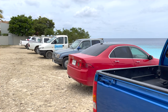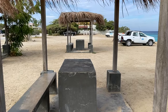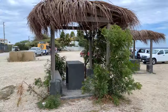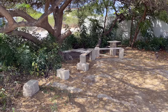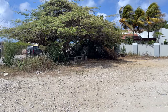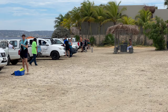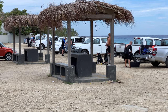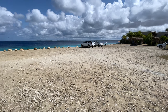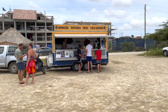There is no shade for your car, but there are three palm thatch roofs over concrete tables with benches, one with a little more greenery. You will also see some makeshift wooden benches with a small table at the south end of the parking lot under some trees. We have seen gear on the concrete benches, but most people either come prepared or use the back of their truck to assemble equipment. As far as other amenities go, there are some enclosed trash bins, but that's about it.